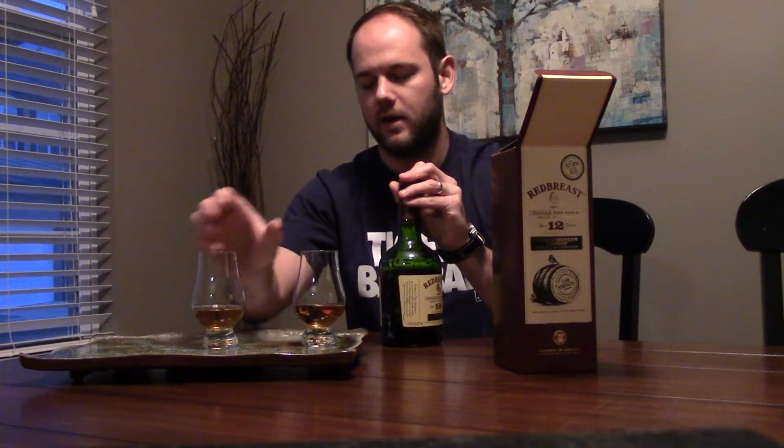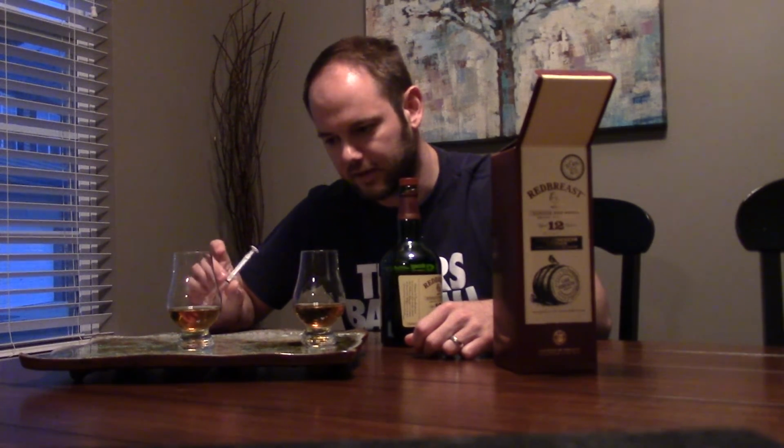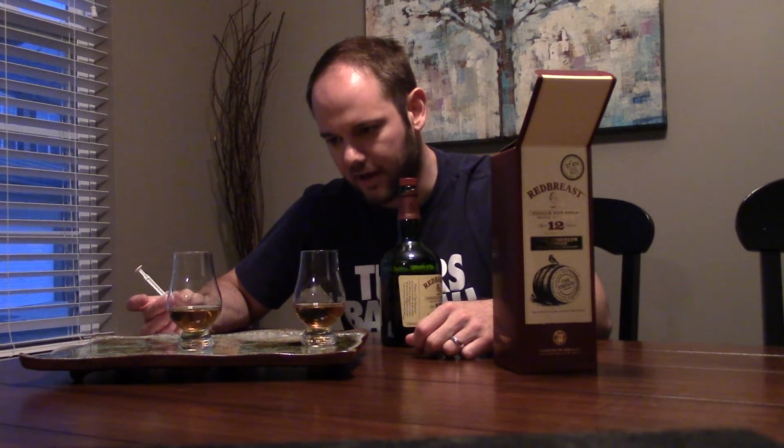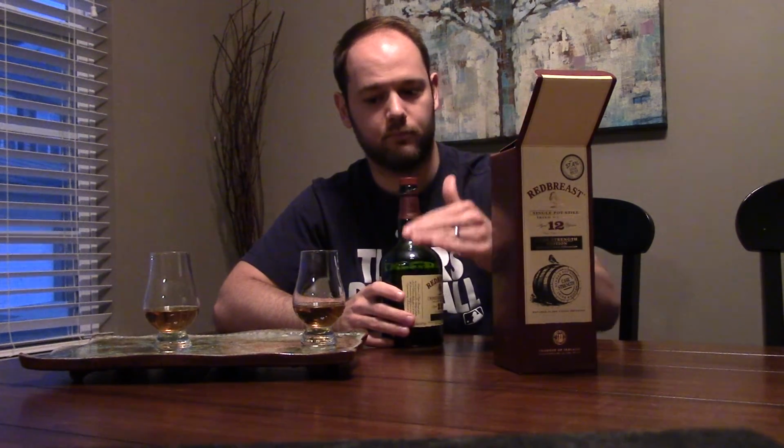I'm going to pour 2 drinks here. This one here will be without water, and this one here will be with water. And another viewer had said, hey, make sure you're using the right amount of water. So I looked that up too. We're going to add about a teaspoon here. So we're doing 1 teaspoon of water. We'll move that around a little bit, and that should drop the proof a little bit. Okay, so we've poured them.